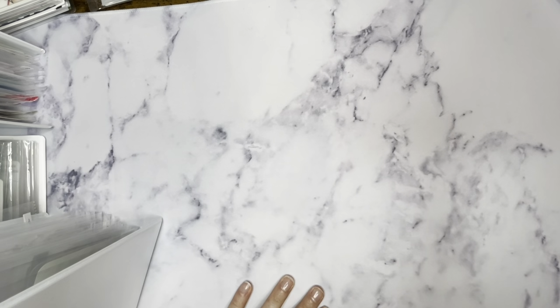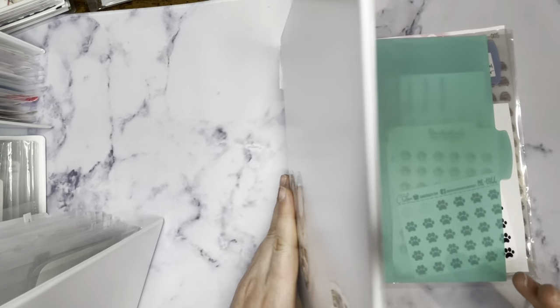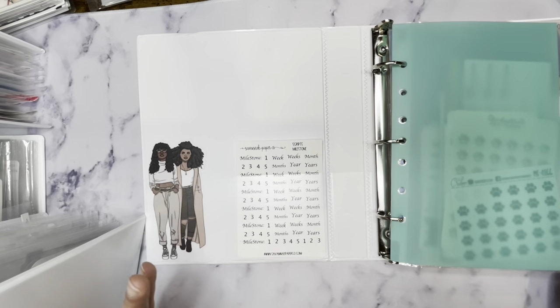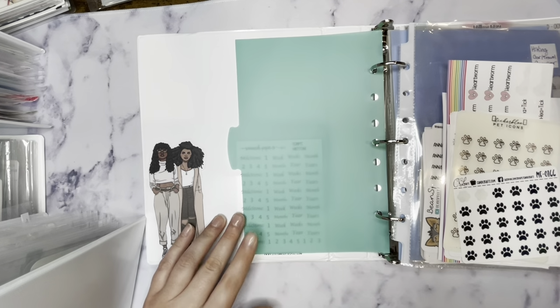I'm running out of space, you guys. We have one more of this type. So here are some more stickers. There's nothing on the back. Okay, so some random milestone, which should be with the year one.